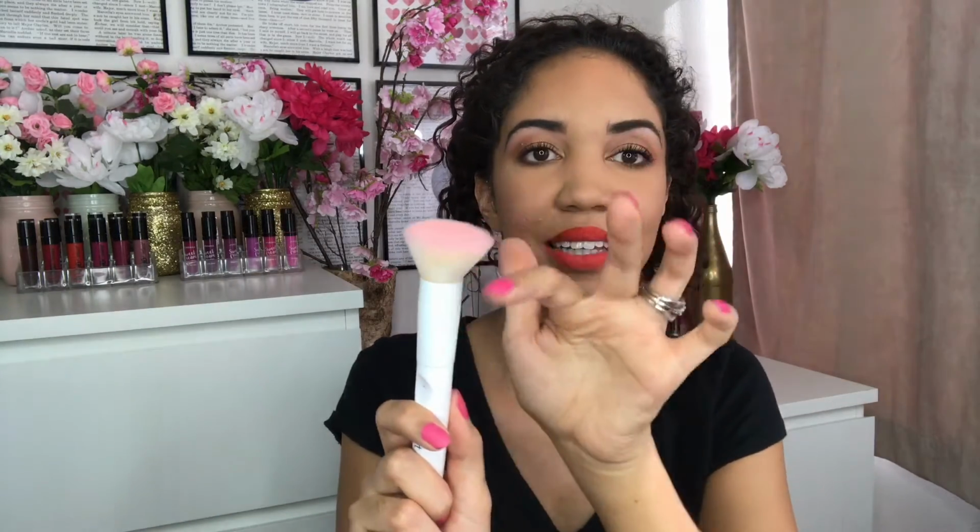And I don't like this for powder because it's not completely flat, it's kind of domed. I tried it for powder at first, but it doesn't have a flat top, so when you put it on, it's not hitting your skin evenly, you know what I mean? So I like it for foundation. I definitely love this for foundation.